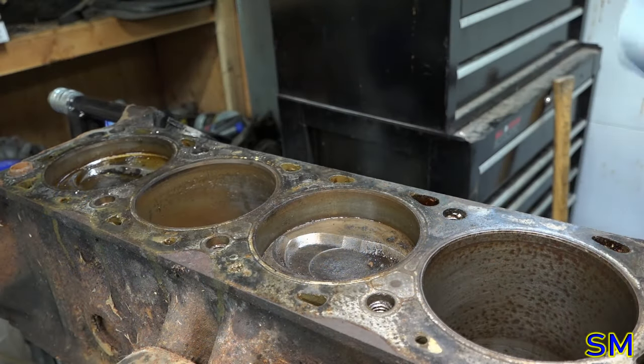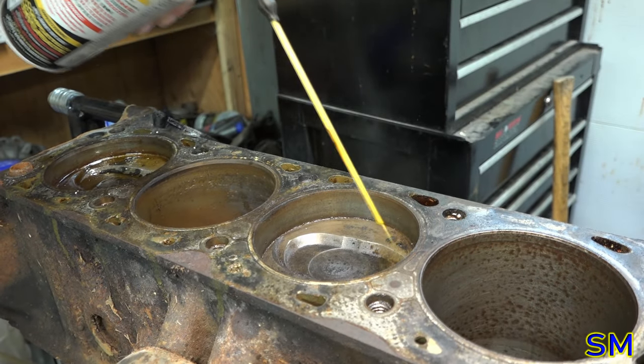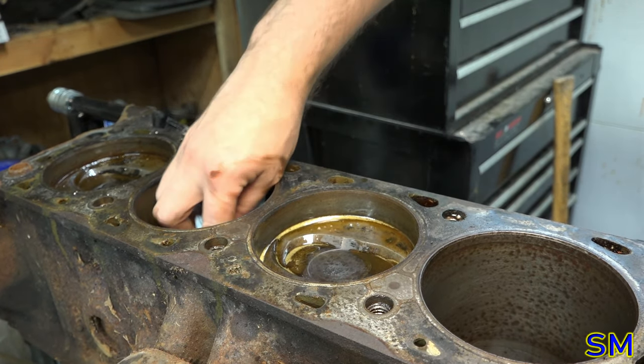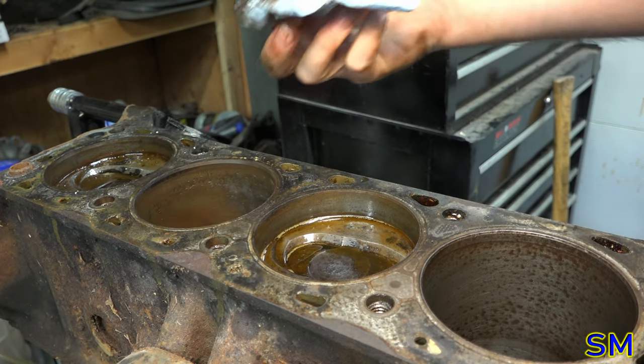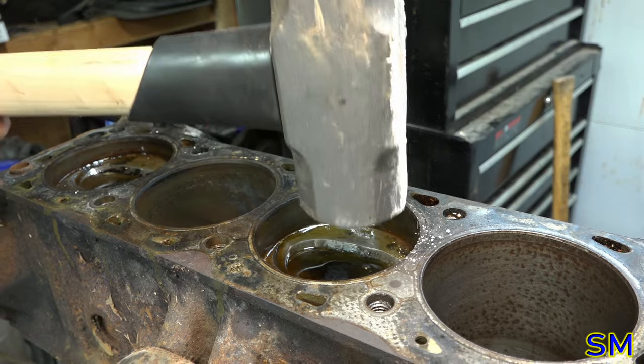Let me bang on this. Actually, wipe that off, and then we'll juice it up a little again. I don't think I can get down that far. I think it's at the bottom of the stroke. So we'll just have to hope for the best on that one. But she's good. Oh, wow.